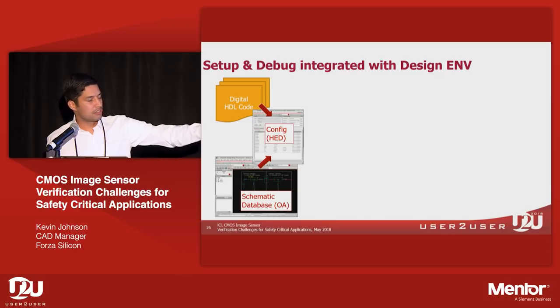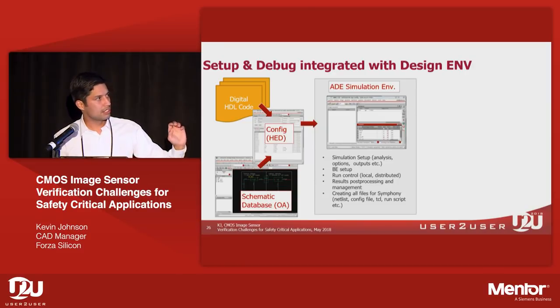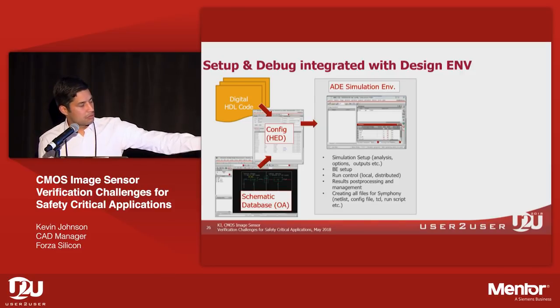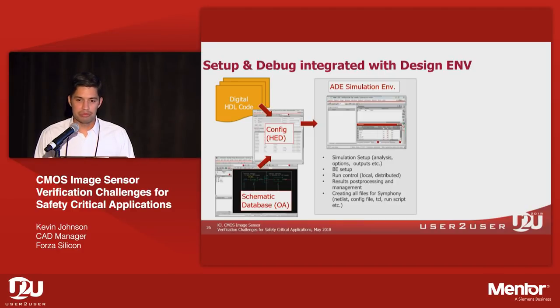So we use the config viewer HED to specify which blocks are analog and digital. And then the AMS ADE environment here, also from the Virtuoso flow, is very simple. It's exactly the same that our engineers use for a pure analog sim. So really, there's very little difference. Again, very little setup. In the bullet points below, we see that there's a BE setup, which is again this boundary element. We're using 1.2 volts here. And then we may set such things as run control or what level of hierarchy we want to capture or save signals in the digital domain.